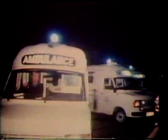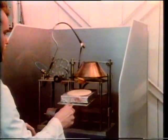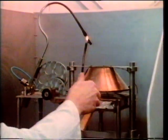On the 14th of February 1981, at this disco in Dublin, there was a terrible fire in the early hours of the morning. Fifty teenagers died. And afterwards, the whole building was a wreck. What the scientists wanted to find out was how the fire had spread so quickly.